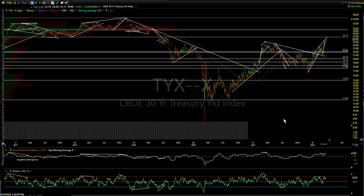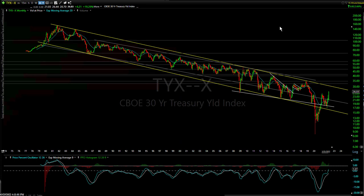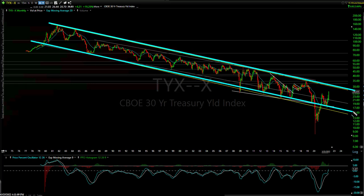It's insane. Anywho, where I'm going with this is, we are coming up on major resistance. So we're not going to see these long-term rates rise forever. This is TYX, the 30-year yield. It's been in this downtrend bear market.